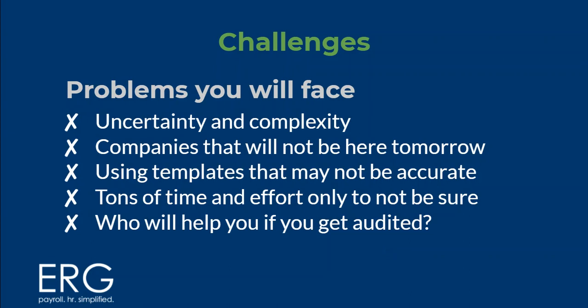So obviously this was just rolled out last year. It continues to evolve. Every time we think we've got one thing nailed down, something else pops up. It's like a game of whack-a-mole. There's a lot of uncertainty. There's a lot of complexity.